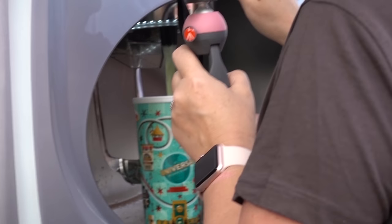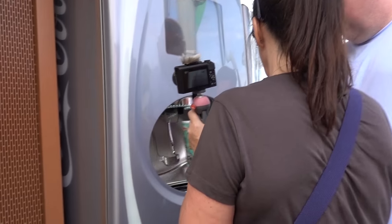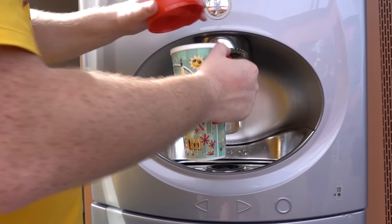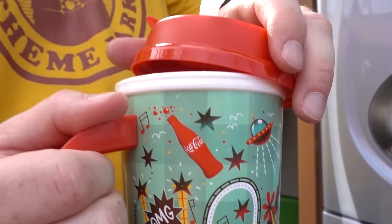Tim and Sullivan have had the same idea as well. How far is that filled up? Oh, did you put ice in?